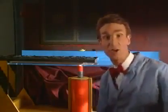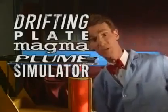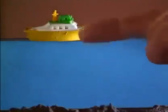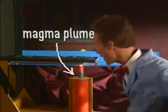Take a look at this. It's our drifting plate magma plume simulator of science. This is the Pacific Ocean. This is the Pacific Ocean floor, the Pacific plate. And this is a boat. Near as we can tell, deep beneath the Pacific plate, there's a stream of extremely hot magma, what we call a magma plume.